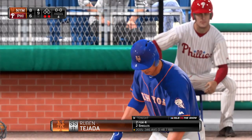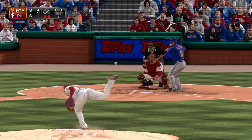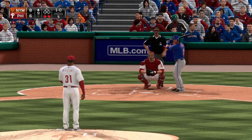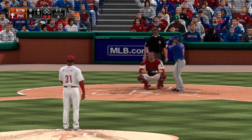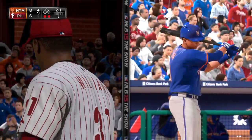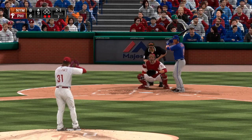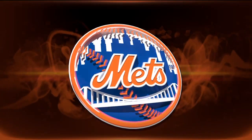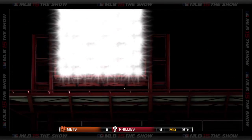Two outs is Ruben Tejada. He singled twice. Outside, one ball and no strikes. One and one. Two balls and one strike. In on the ground, Utley will fire over to Galvis for the out. And that'll retire the Mets here in the ninth for Curtis Granderson, with a two-run home run in the top of the ninth, the Mets now with an 8-6 lead.